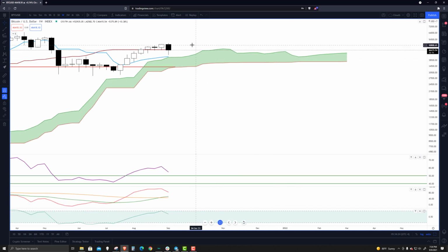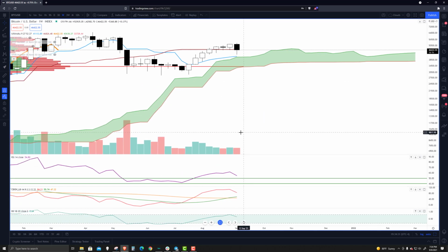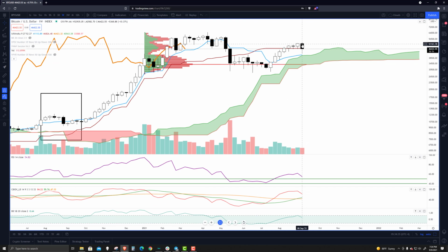Anyways, and this is a bullish engulfing candlestick as well. Unless something slows down dramatically, this is a bearish engulfing candlestick at the top of an uptrend, and that's never really a strong sign, so something to pay attention to.